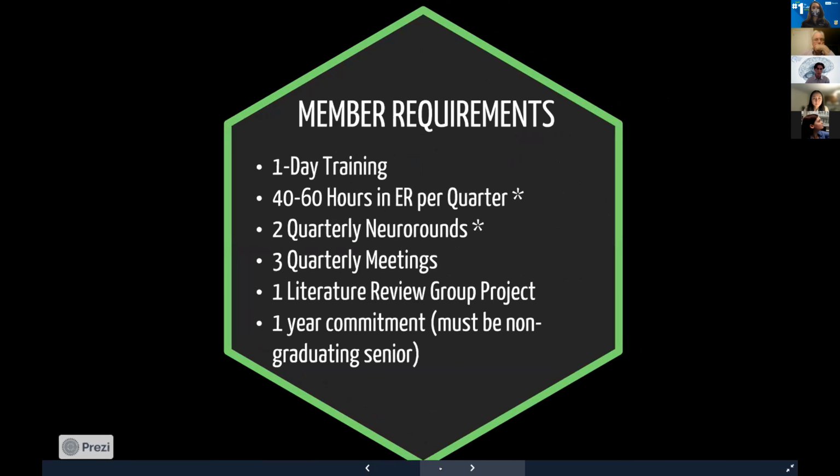Now, certain member requirements, we have a 1-day training. We'll get you up to date on everything you need to know as a student stroke team member, and that will be after finals week of the quarter in which you are accepted. We have 40 to 60 hours in the ER per quarter, because you have 4 to 6 hour shifts per week. As mentioned before, those incredible shadowing opportunities, neuro rounds, you're required to attend 2 of those quarterly. And once we're back in person, we hope those neuro rounds and shifts will be available to us again.